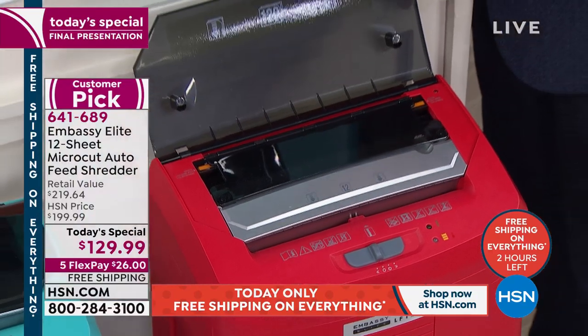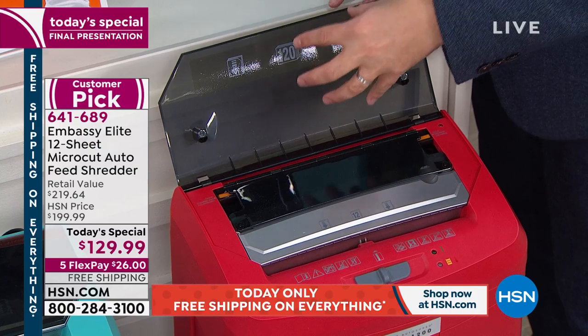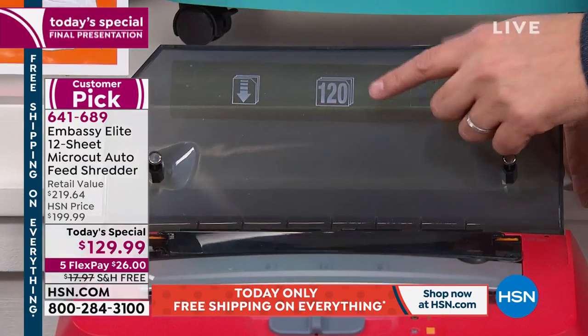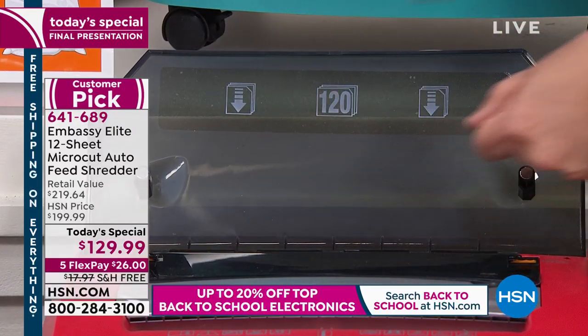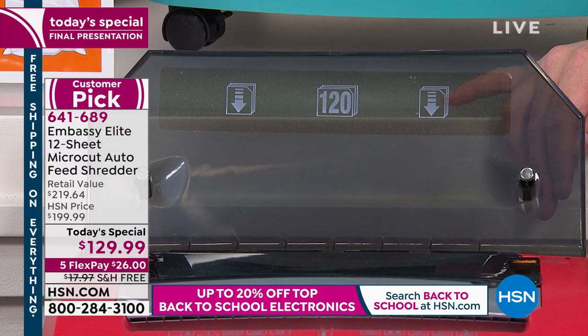This shredder has an auto feed feature. I can place up to 120 sheets of paper on this side and walk away. I don't need to be stood there feeding it through. I can put up to 120 sheets and it will do all the heavy lifting for me.